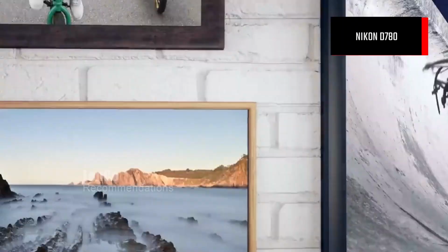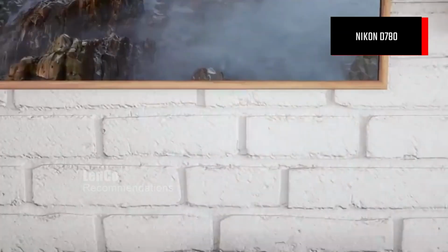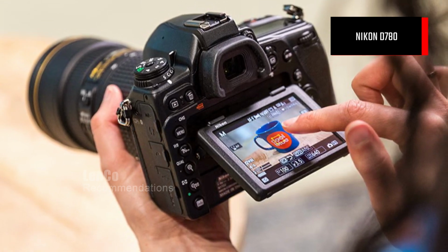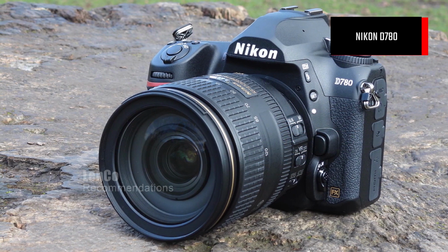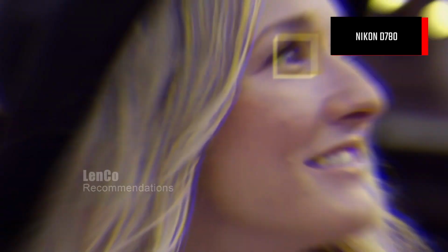It has a 3.2-inch touchscreen that lets you adjust settings and review images easily. It also has dual UHS-2 SD card slots, 10-bit video output over HDMI, Snap Bridge Bluetooth and Wi-Fi system, and a long battery life of 2,260 shots per charge. The D780 does have some drawbacks though.